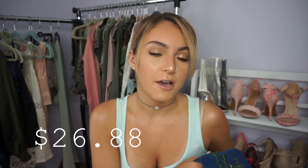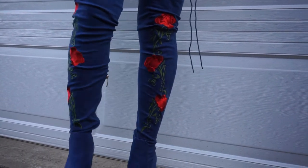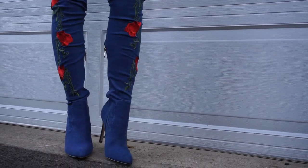Now, these boots are $26.88, and they're super high jean boots with a red rose pattern, and like literally they're so high. They come above my knee, probably to my thigh. I'm about 5'5", 5'6", so they come up super high. And what I really like about them too is that they have an adjustable strap, and they're a little bit stretchy, so you can really fit your thigh in them. I know a lot of people struggle with this because they have thicker thighs, so they get a little worried about if it's gonna fit. These will fit because there is a lot of material here, and you could just tighten it if it is too loose or too tight.